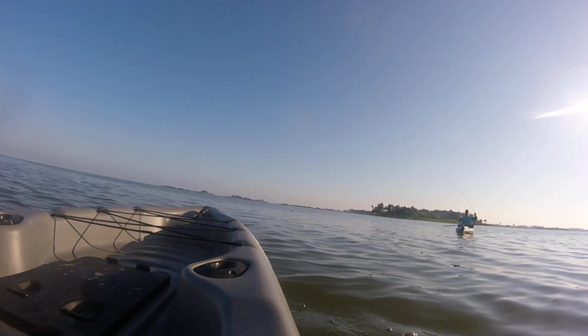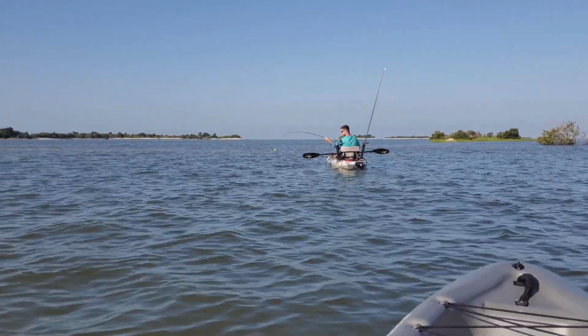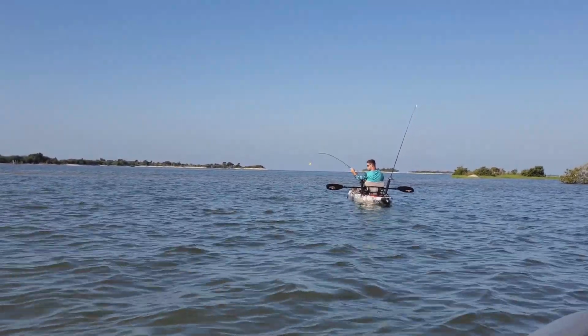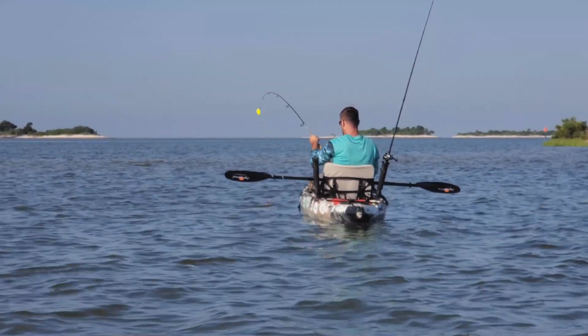Got a monster. Come on. Oh yeah. What is it? That's a flounder. You need the net for that. Yeah. Okay.